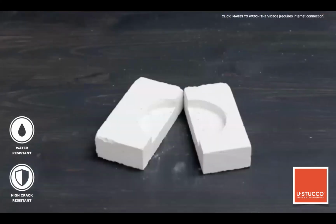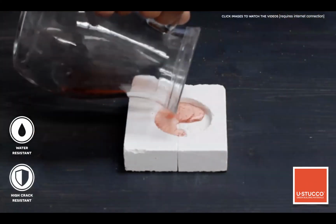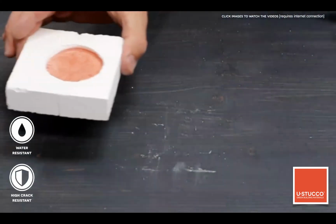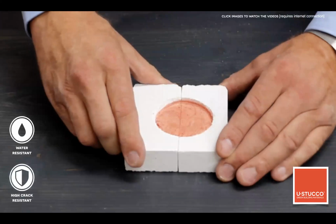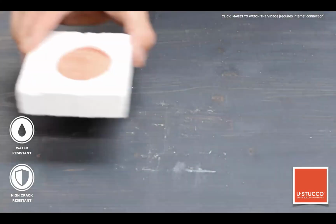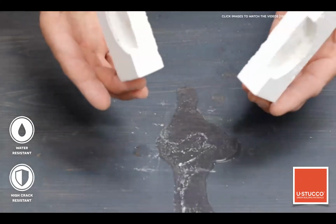Let's watch this video one more time. Two pieces brought together, and we are pouring water. I know it's red. We tinted it for you so it's visible. If this was a conventional stucco, the water would leak immediately. This is called hydrophobicity. There is a surface tension, but the product is also water repellent, so it pushes the water. Look, it pushed the water, and the pieces are almost dry now.